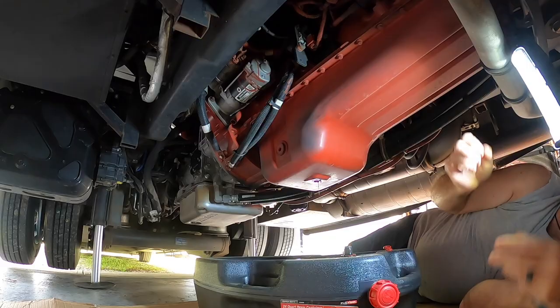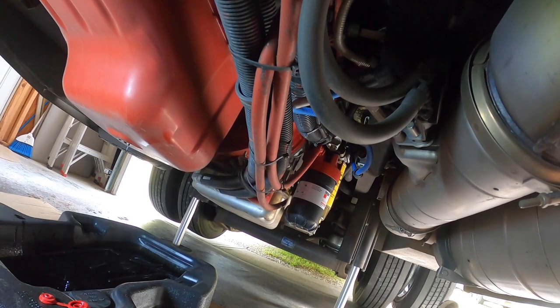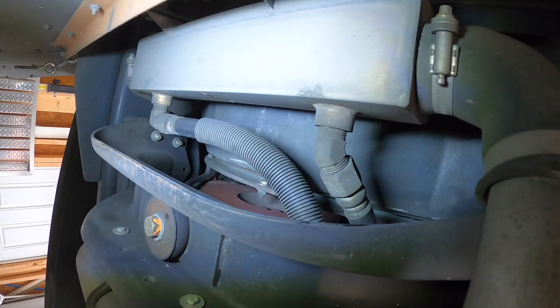Okay, this is a Cummins ISB 6.7 on a motorhome, Freightliner chassis. Couple things noteworthy underneath here. Obviously, your oil pan is on the bottom. And let me use my light. I'm just kind of laying here on the back, just showing you guys this. And up in there is your fan shroud.